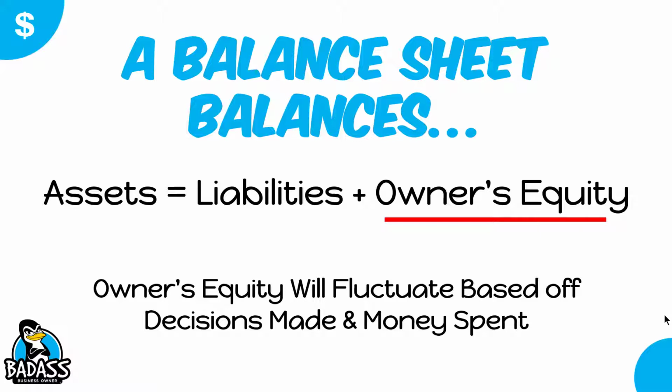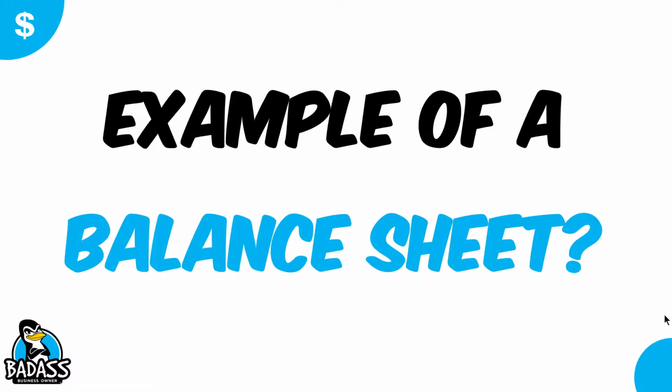So for example, let's just say you have a positive owner's equity, but yet you go out and you buy a new truck or a new vehicle or a piece of equipment. At that time, your asset will go up because you bought something. Your liability will also go up if you did any kind of loan or anything attached to it. And if you bought it for cash, your liability didn't go up, but your owner's equity went down in order to pay for it. Because one way or another, what goes in goes out, kind of a thing.